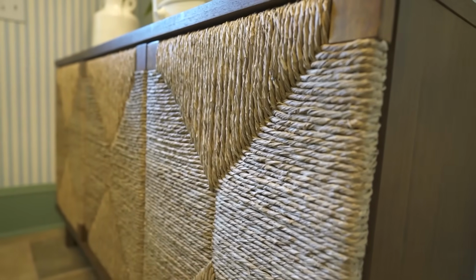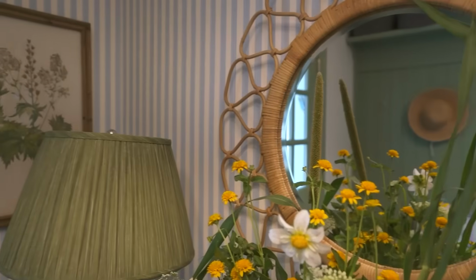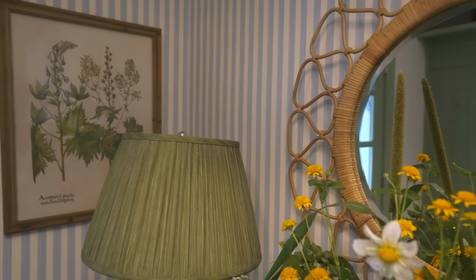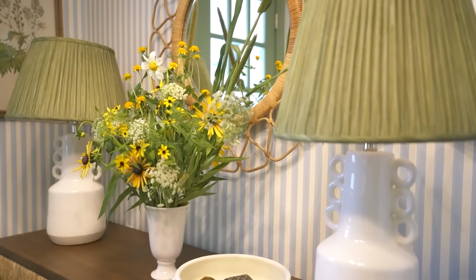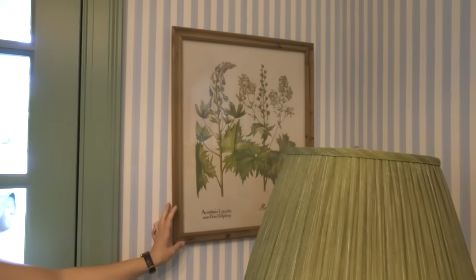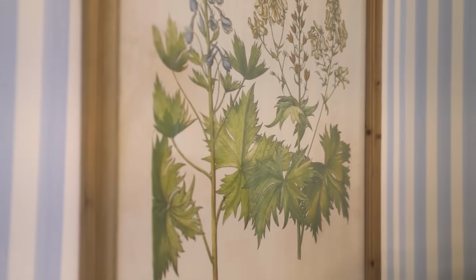The wall covering in here is the closet stripe from Farrow & Ball. And these lamps I got from the Newport Shade Company, and then these are from Moi lamp shades. They have the best lamp shades. We love them. And then these are vintage botanical prints that came in a set that I put in here.